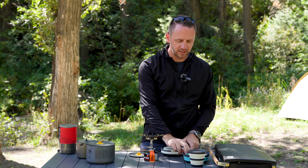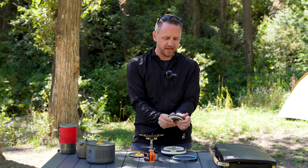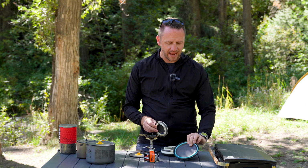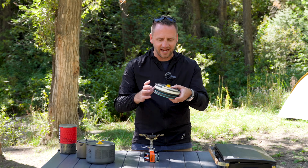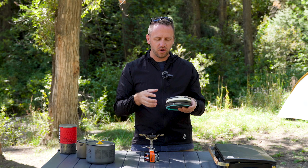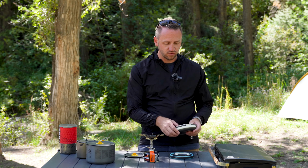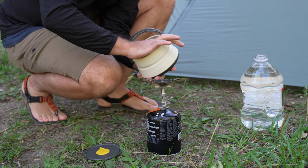It's 1.1 liters in capacity, and it has, with this particular set, a 400 milliliter collapsible mug and a small bowl that is 680 milliliters, and it all nests together in a really tiny package. This is super cool, and at about $90 to $100 in price, you get something that's very high quality, but gives you some versatility to boil the water that you need for whatever food you are cooking.